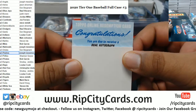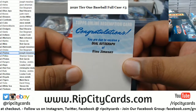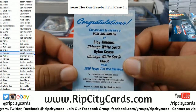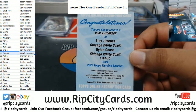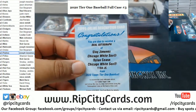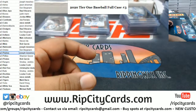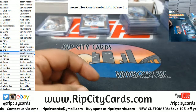It is a dual autograph of Eloy Jimenez and Dylan Cease, both for the White Sox. Very nice. No need to random that. There you go, Doug Eyed. Man, the redemptions have been really good in each of the three cases. Very nice. So that is the break.